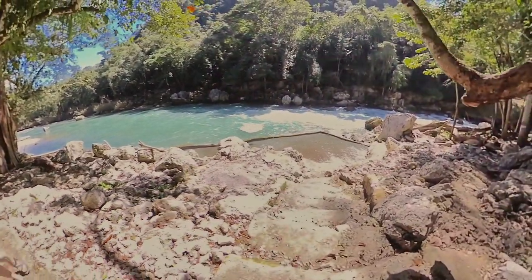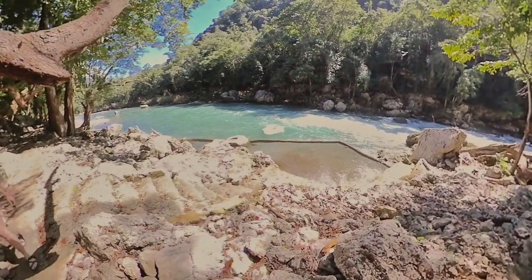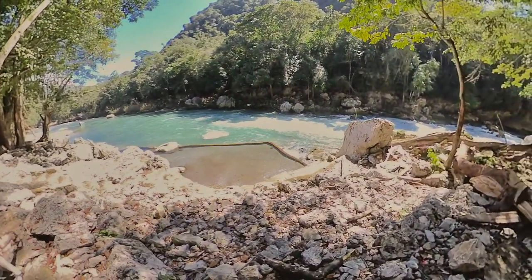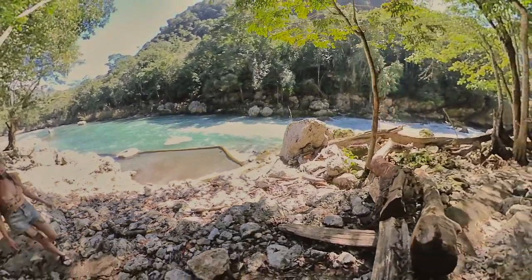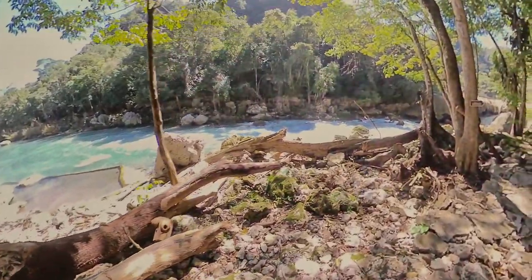Oh, look at that! You can swim right there! Yeah, you can see them from the mirador. That looks warm, huh? That's the warmest swimming hole right there, the sun beating down on it. There it is.